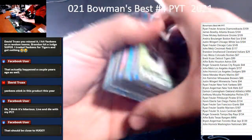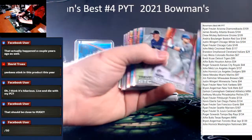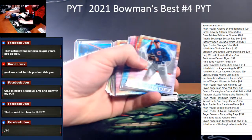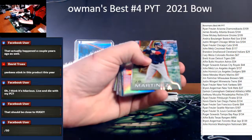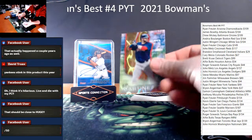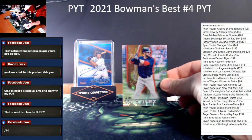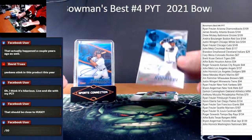All right, last stack, two autos left. Masterpieces of Bohm. Atomic is a Kalanick rookie insert. Refractor of Hernandez Cubs. Gold Lava. So I'm assuming maybe it's going to be numbered to 75. Oh my God. JD Martinez, Gold Lava to 75, building the rainbow. And so nice, had to hit him twice.